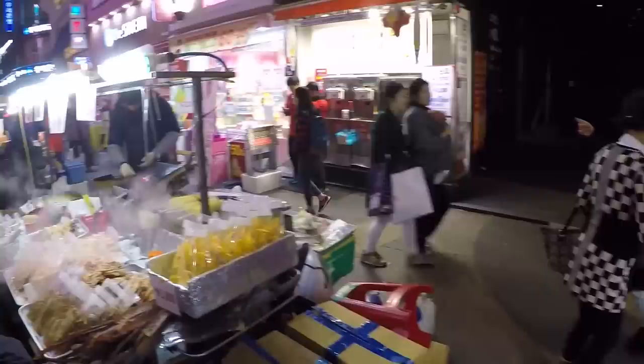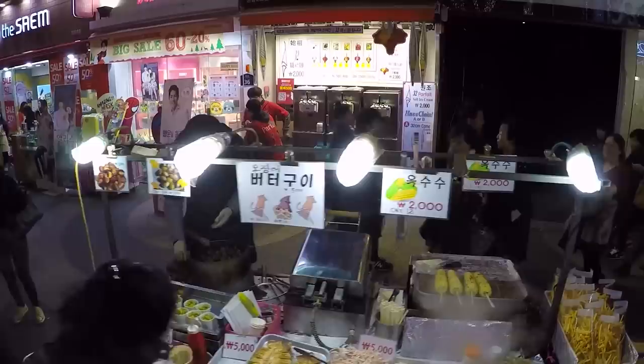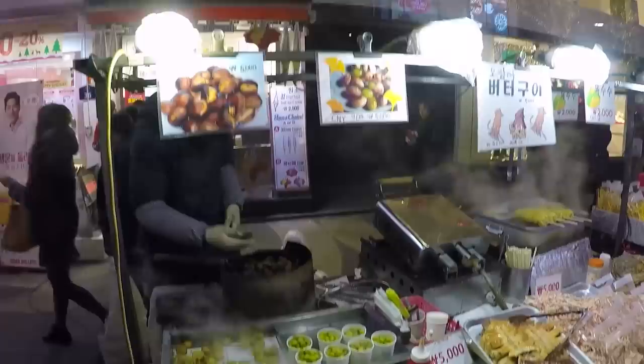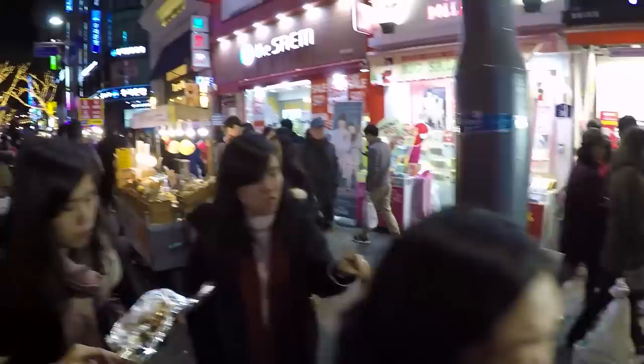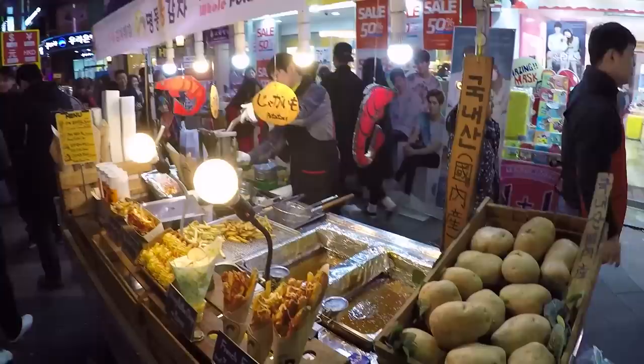There's some corn grilling. A lot of the traditional things. There's some ginkgo, some chestnuts. He's roasting the chestnuts right there. So cool. Mmm. If you remember our honey butter chip video, it was from this stall. Honey butter chip fail video. It tasted like not good.